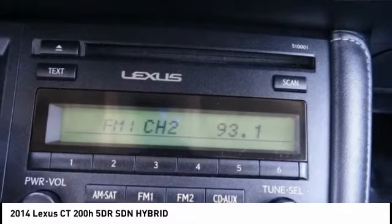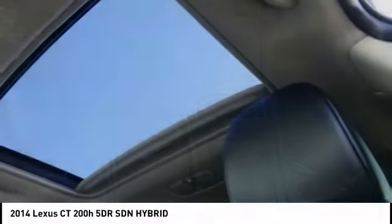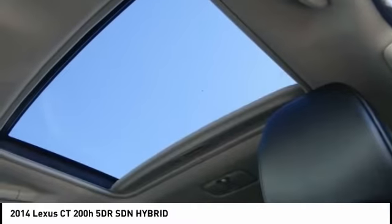This vehicle has less than 75,000 miles. If you like it online, you'll love it in your driveway. Take it for a spin today.